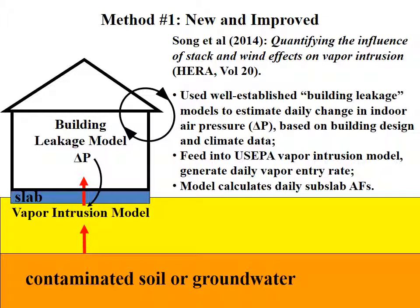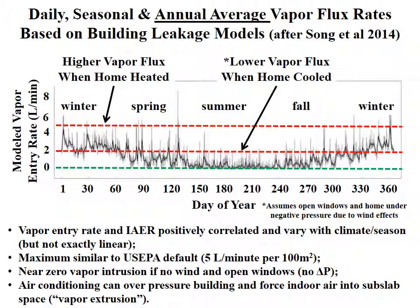Let's look at their daily vapor entry rates in more detail. So here, using their approach, you can calculate daily, seasonal, and annual average vapor flux rates, vapor entry rates, based on these building leakage models.